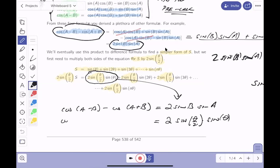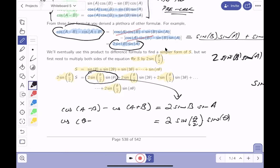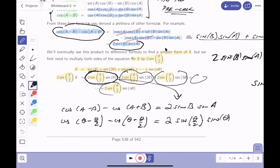All right, let's write this over here. Cosine of A minus, not A, what's going to be? Give me a second to erase. So what's A? A is theta, right? So theta, and what's B? Theta over 2. So cosine of theta minus theta over 2, minus cosine of theta plus theta over 2. So they wrote the first term down that way. Then they take the second term and do the same thing. Take the third term, do the same thing. And they would keep doing this until they get to the end.